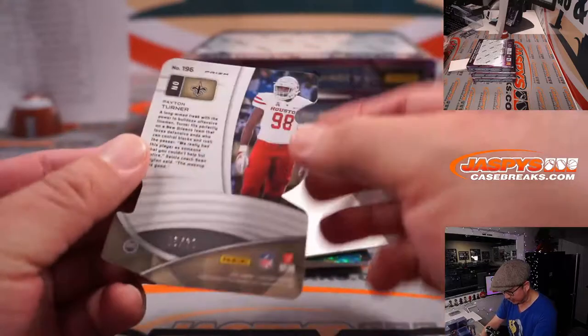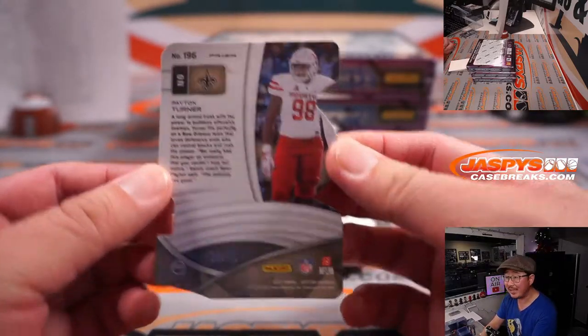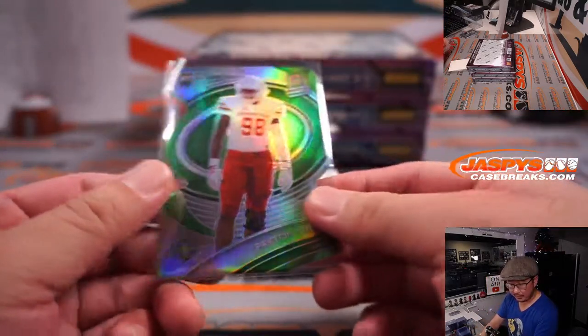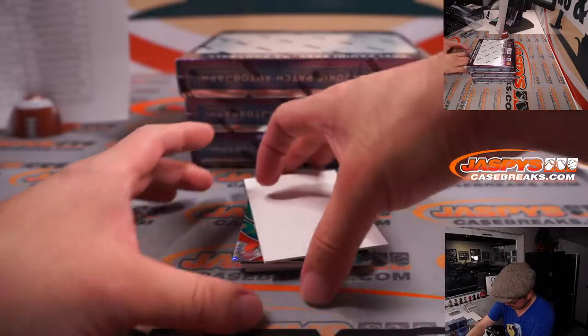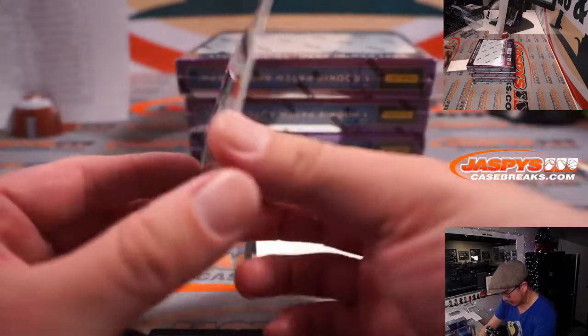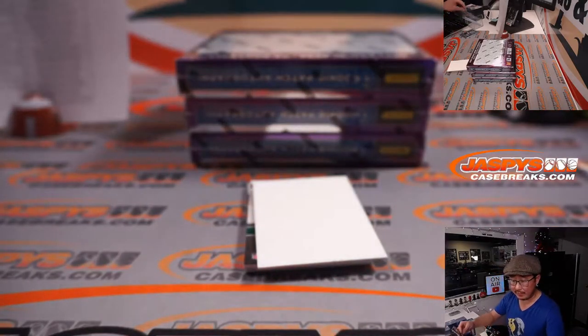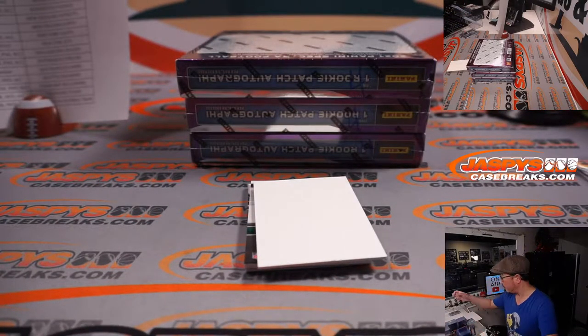And there's Peyton Turner, 16 out of 30. That'll be for the Saints, Larry, with that one. Nick Chubb for the Browns, 20 out of 99. Cleveland 0. That'll be for Robert Runkle.